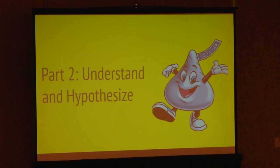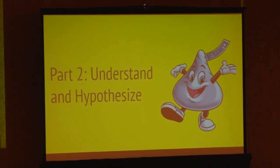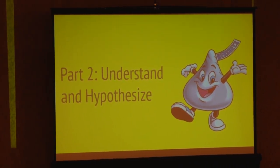Once we have that initial information in place, I figured since we're in Hershey, I've got to put some Hershey people in here too. We want to really start looking at the data. We want to start understanding this individual's behavior and really begin the hypothesis statement.